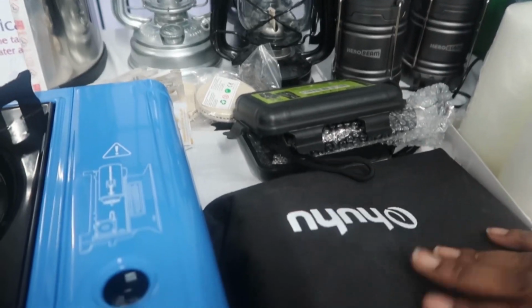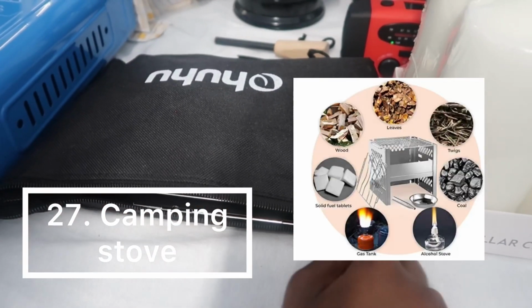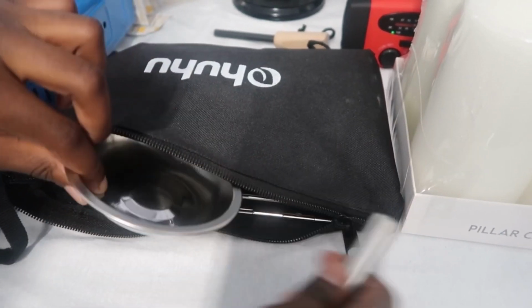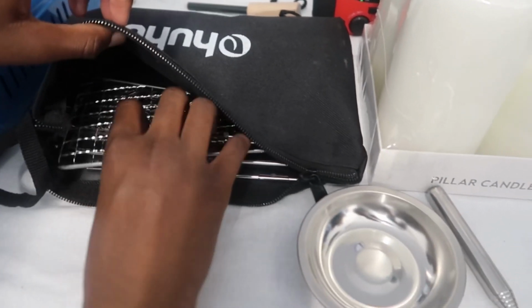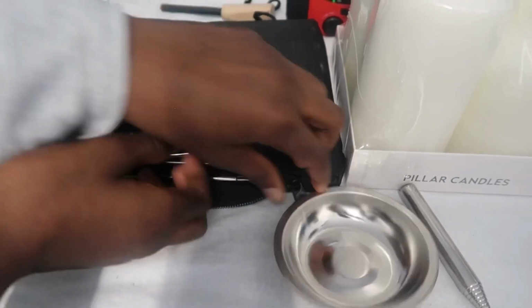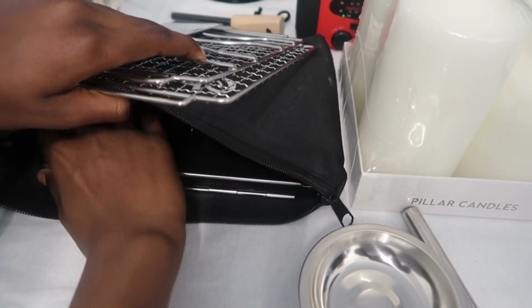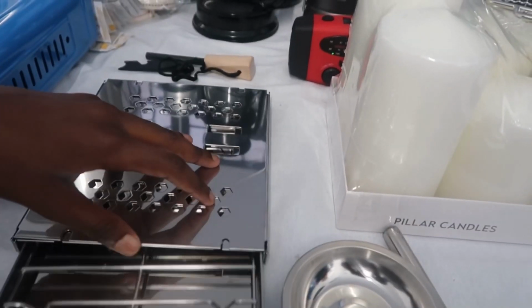Number 27, this is another camping stove, but it's multi-fuel, and that means you can use gas, you can use wood. So my son is just going to put it together and show you what it's like. It is small, but this is only temporary. So while we're living here, this is what we're going to be using.